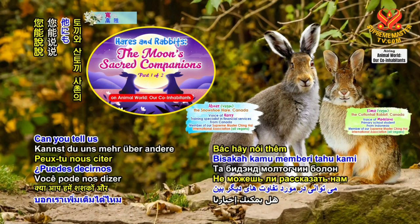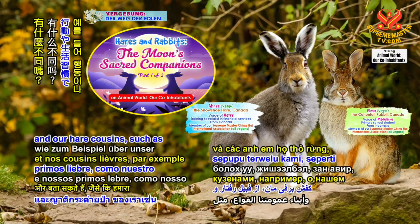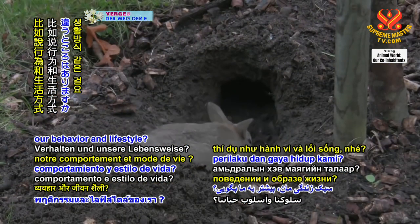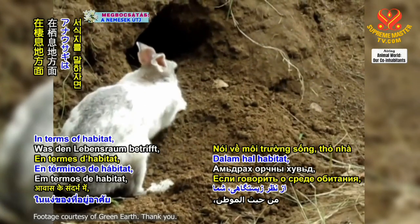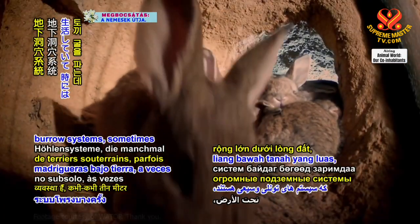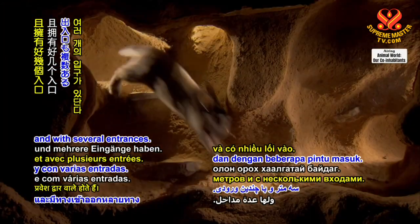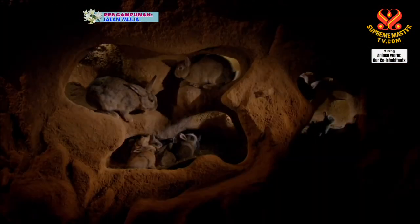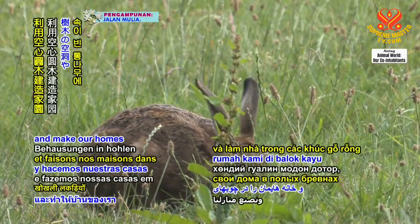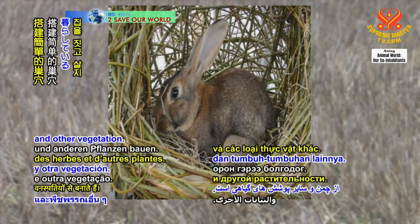That's true. Can you tell us more about other differences between rabbits and our hare cousins, such as our behavior and lifestyle? Of course, in terms of habitat, you rabbits dig warrens, which are vast underground burrow systems, sometimes as deep as 3 meters and with several entrances. On the contrary, we hares live above the ground and make our homes in hollow logs or in simple nests that we build out of grasses and other vegetation.